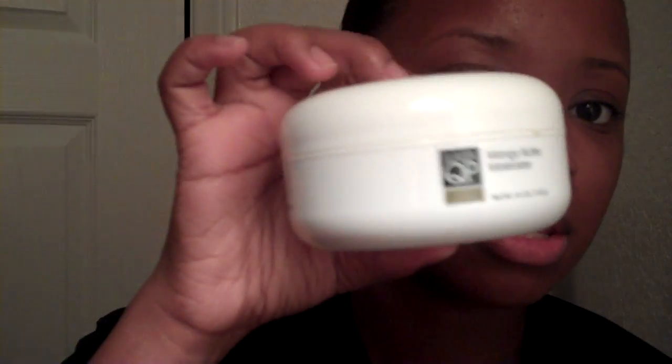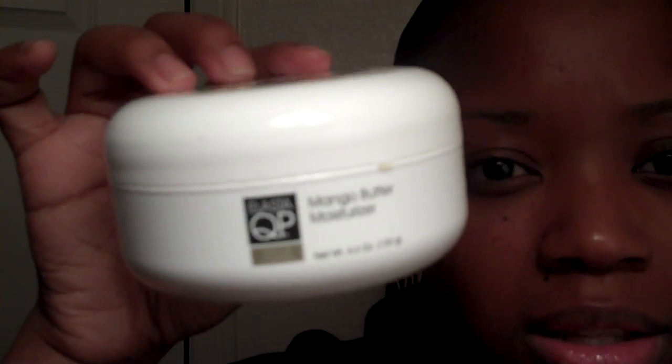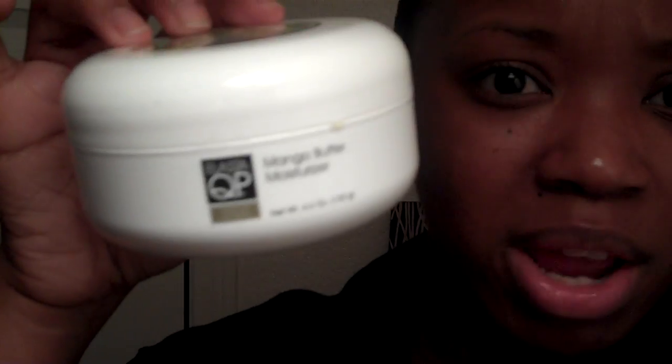And this one smells very, very good, like raspberries. But this mango butter, the Elasta QP, which is the brand, this is what it looks like. It's moisturizing. It's very thick. It leaves my hair soft, I think. It's thicker than this one on my hair. I like using this in the wintertime. It's very, very moisturizing. It's kind of heavy a little bit.